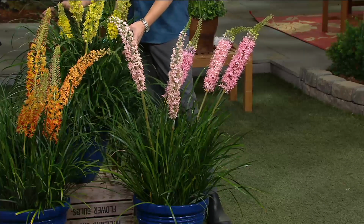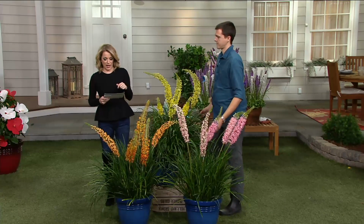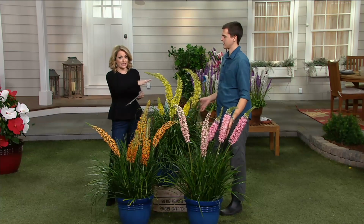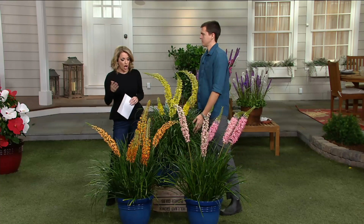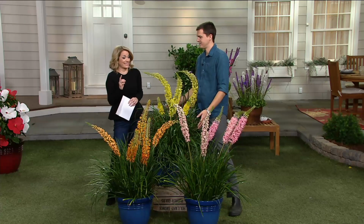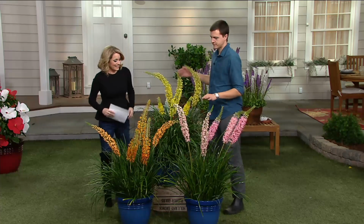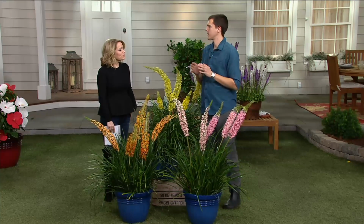This is, and I'm not surprised by the name, the Majestic Foxtail Lily. Pre-season price $22.46, and that encompasses all 3. You're getting one of the pink, one of the orange, one of the yellow. These are beautiful. Have you ever seen anything like this? I have not. These are hard to find, actually. If you go to a very nice botanical garden, you may see them.